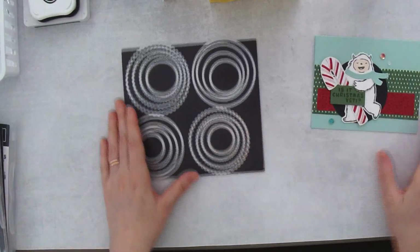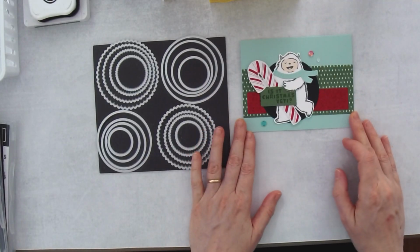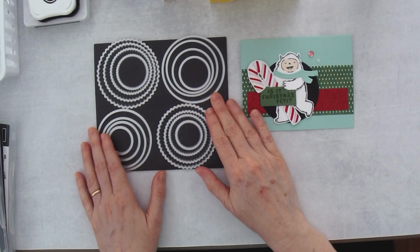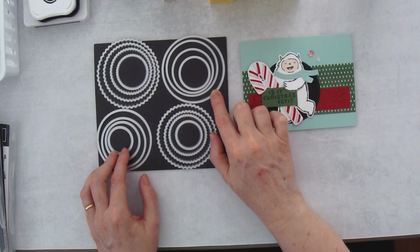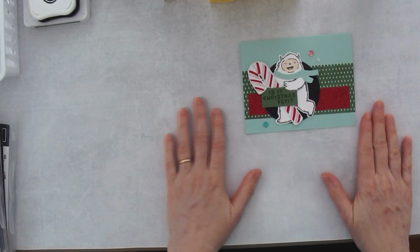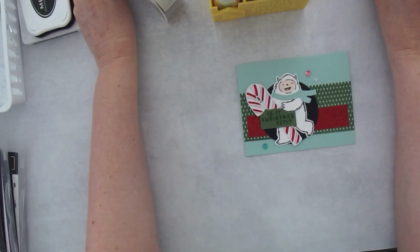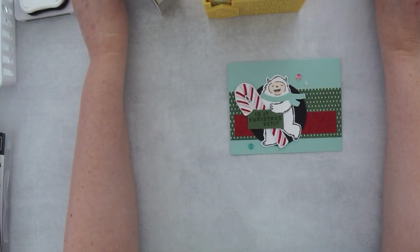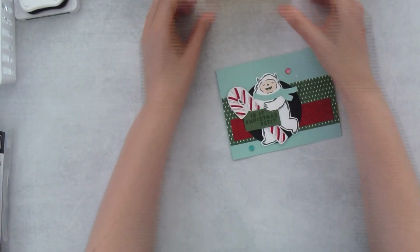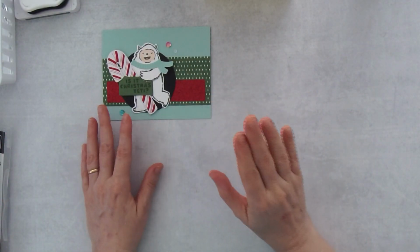And the other dies I'm using, and probably if you've been stamping for a while, you probably have a circle set. So I'm using the layering circles, and I'm using the largest circle, which is the 3-inch circle. Okay, let's get started and let's make this card. I've just noticed that my thing is like a little crooked. Okay, fixing that. All right, we're going to start off by doing stamping.